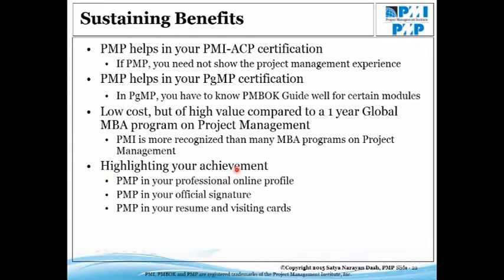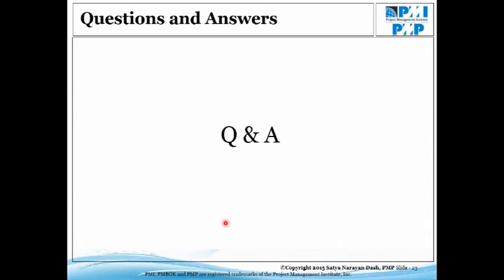You can highlight your achievement as a PMP professional online, maybe on social media, from LinkedIn, Twitter, Facebook. Wherever you are, you can highlight it online. You can put PMP in your official signature, in your resume, and also on your visiting cards. You can put your PMI related certifications there. So that is all that I have to share.